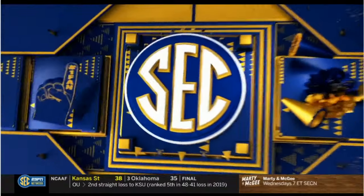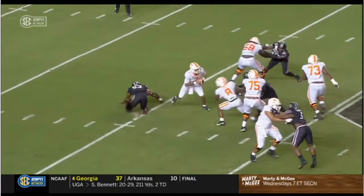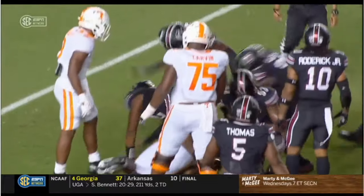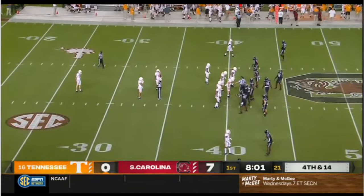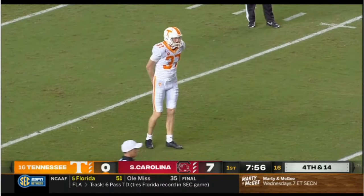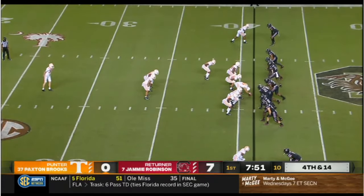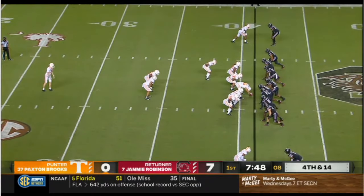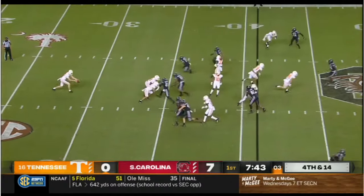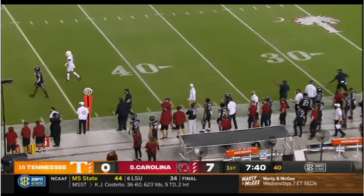And talking with defensive coordinator Travaris Robinson, they think J.J. Enagbare can be dominant. Not just good, dominant. That time it was Ernest Jones, usually from an inside linebacker position, that time blocking off the edge to make Guarantano flush backwards instead of being able to step up in the pocket where J.J. Enagbare was just waiting for him. Paxton Brooks will kick it deep to Jamie Robinson. Brooks, the junior from nearby Lexington, South Carolina, and he's lucky there's a whistle.